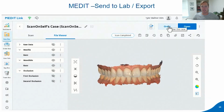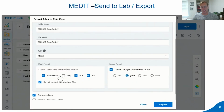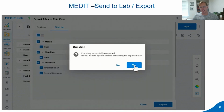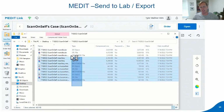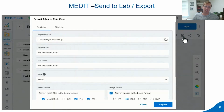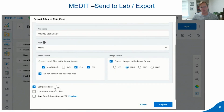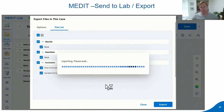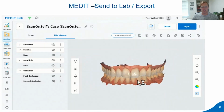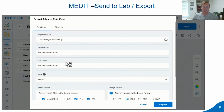So this is the scan. When it's completed, I can select to order it to my lab, or I can select to export it. Here I'm exporting the scan. I'm selecting all the files available. I'm saving the scan on my desktop, and it's available for me to send to my lab or 3D print. Again, I select PLY files, STL files, all of the scans I acquired, and it appears on my desktop where I saved it. So really easy to use. The workflow is very intuitive when it comes to MEDIT.